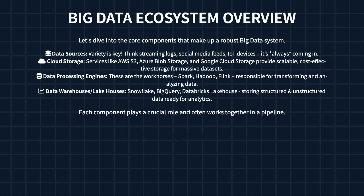Next up are the processing engines. Think of them as the data workers: Spark, Hadoop, Flink. They're all about transforming and analyzing that data. Finally, you'll often see data warehouses or lakehouses like Snowflake or BigQuery, where we store this analyzed information ready for reporting and insights.